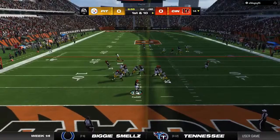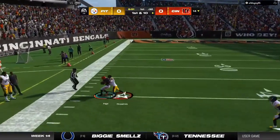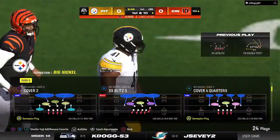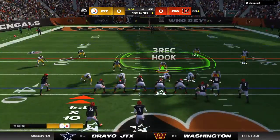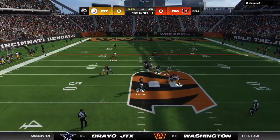Prescott off play action. Oh, he's going to take a shot right away. They've got his man, complete. A big play there on the first play of the game. 47 yards. So how about that for a chain mover? They're all the way down inside the 40 now for 1st and 10. Here's Prescott.